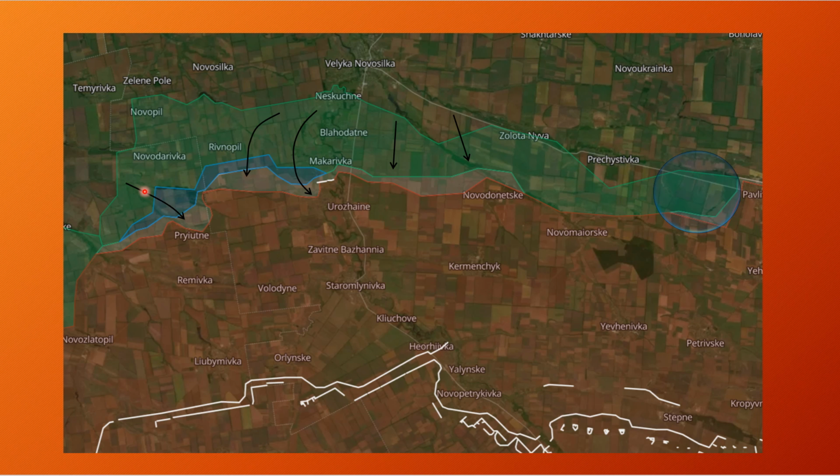And eventually they managed to push Russia back, and Russia fell back to another tree line across another farm field, another field, and another field. And now Ukraine has reached a point where they have pushed Russia back so far that they can actually attack Staromayorsky itself.